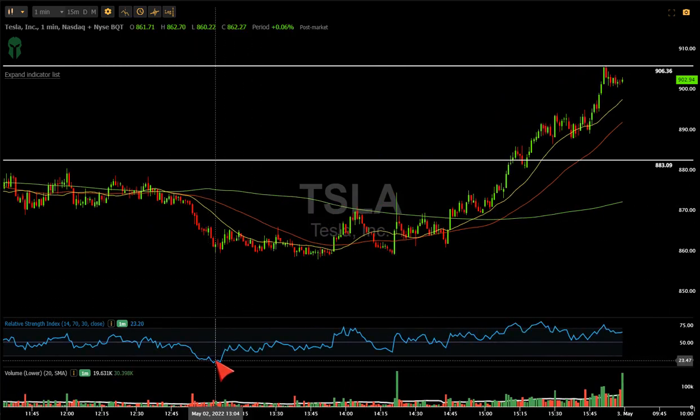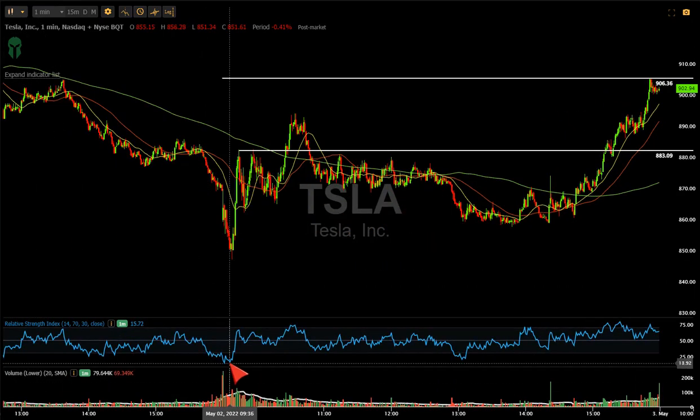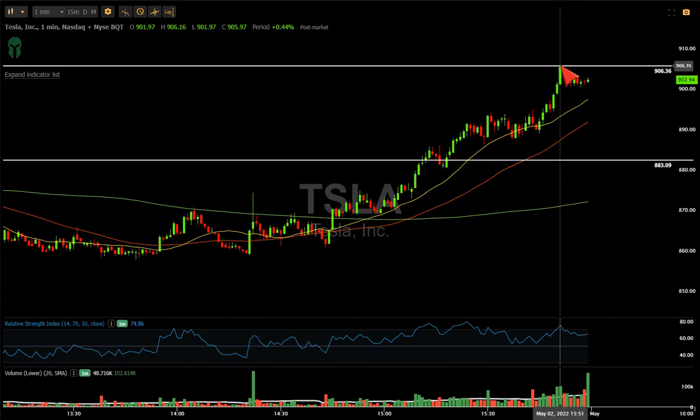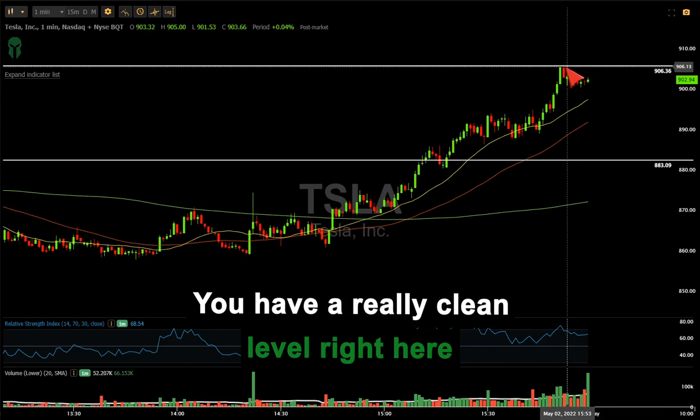And you can see here where you could have stepped in if you wanted to buy. I can just keep going through this chart and pointing them out over and over again. But you need to understand that they're working really well right now. And usually in light volumes, when you're in chop, RSI is a great indicator to use. You have a really clean level here on what you could use as your stop.